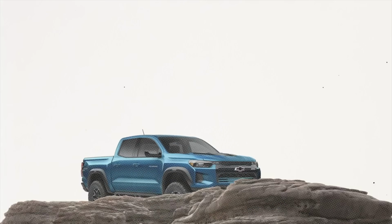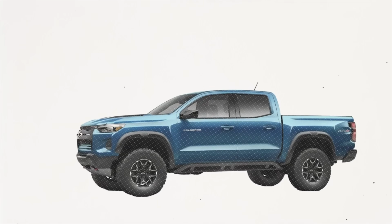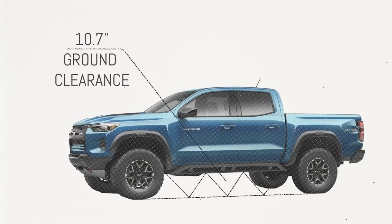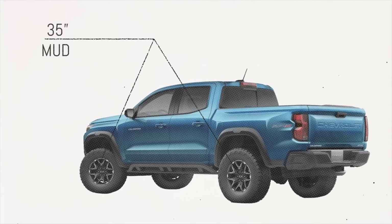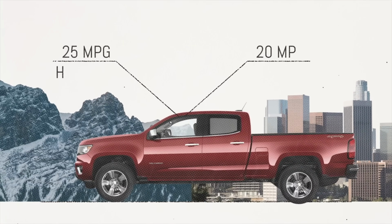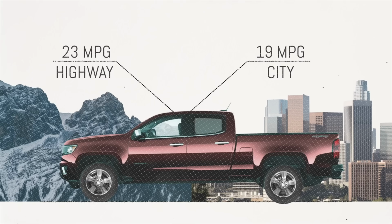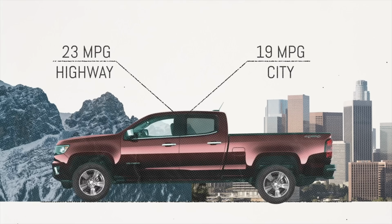If you're a serious off-roader, you'll want to consider the Colorado ZR2 Bison, which is the beast version with 10.7 inches of ground clearance and 35-inch Goodyear Wrangler Territory mud terrain tires. Fuel economy is said to be 20 in the city and 25 on the highway for its rear-wheel drive models, and 19 and 23, respectively, for the 4-wheel drive versions.